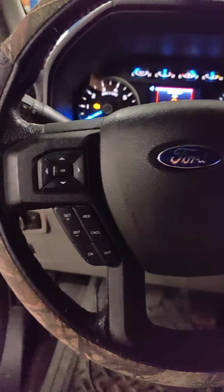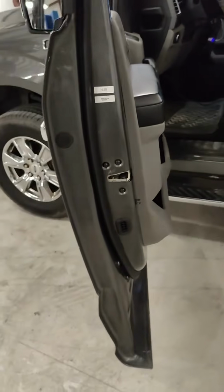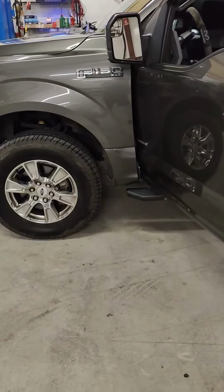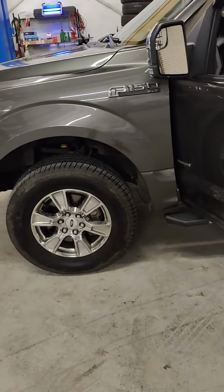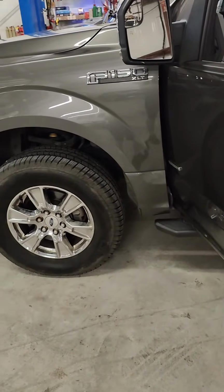Let me let you hear it real quick. Now when I rev it up just a little bit, so basically you can hear that sound, which is the inside of the catalytic converter rattling around. So what has happened here, we're pretty sure, is that the catalytic converter itself has broken apart inside. The honeycomb is actually broken and it's rattling around inside of the catalytic converter, and I believe that it's causing a clog on this bank of the engine.